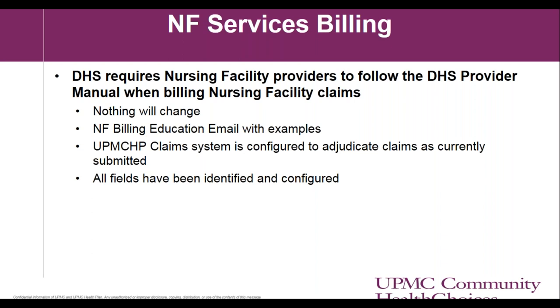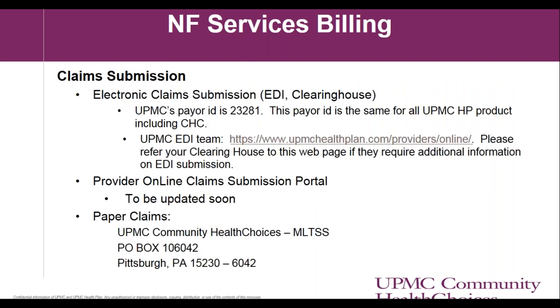And we are in the process of having our provider portal on our secure website updated so that you can enter claims in the portal. I did receive an email today that it was going live. We're going to test it with a provider or 2, and then we'll get information out to everyone to tell you that you can begin using the portal to bill your codes. I jumped the gun here. So here's some information on our electronic claim submission and our provider online and the address for the paper claims that they can be sent to.